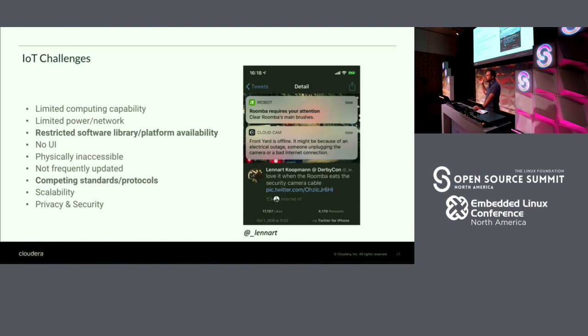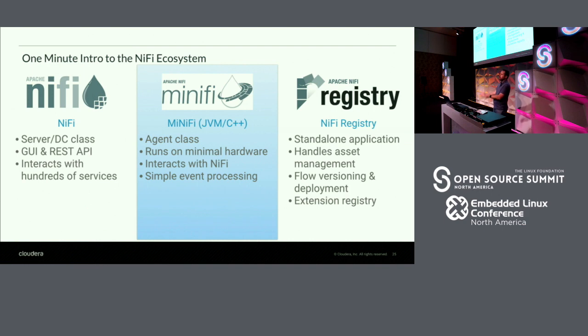You can see on the right, the Roomba is having trouble. The security camera is having trouble. The Roomba pulled out the cable that goes to the security camera, right? So the Internet of Things has this promise to make our lives easier, and it's not quite delivering on all of that just yet. So let's talk about this second column in the NiFi ecosystem now, MiNiFi.